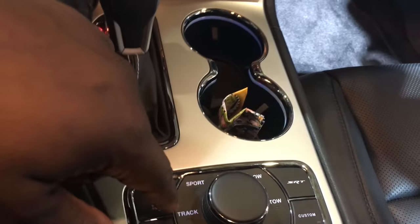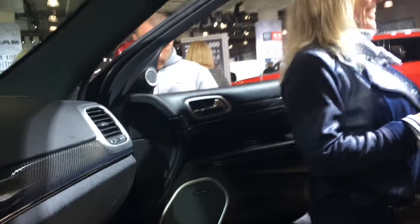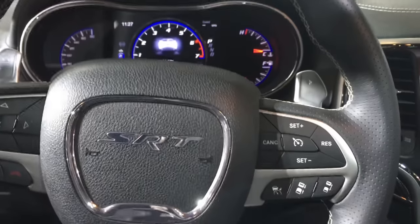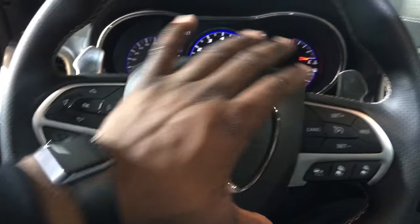Now, I want to see if I can get like this. It's a good truck. It gets 10 miles to a gallon. Yeah. I got it in silver. I love it. It's a different color though. They got this midnight purple. Really nice, actually.